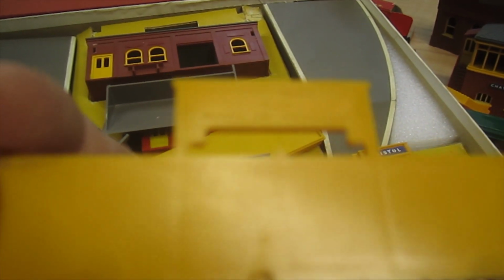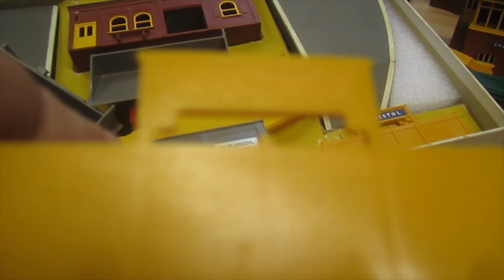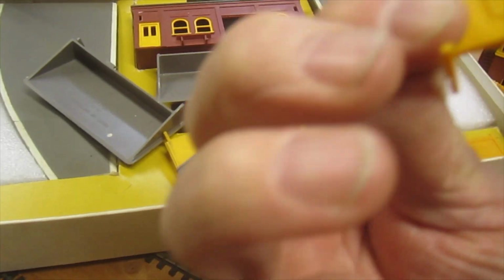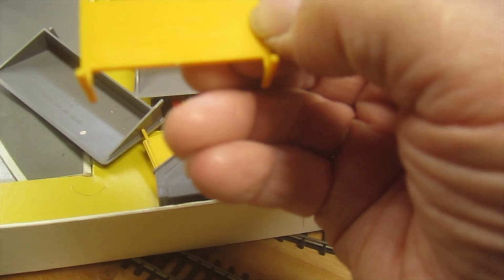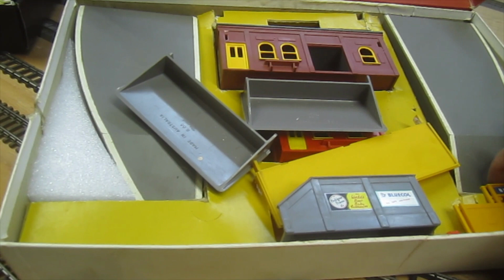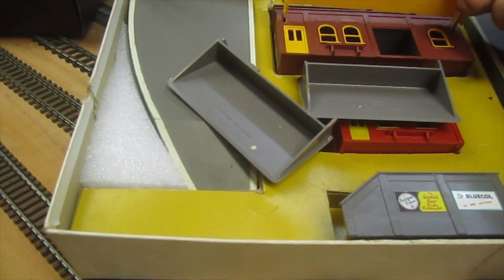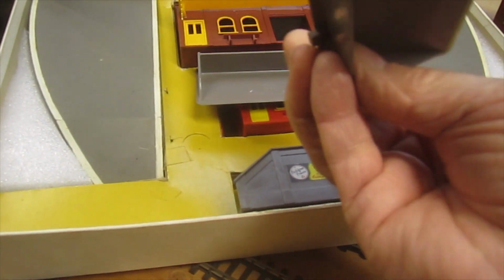Now all of these carry the number R68, I think. Oh, I could be wrong. I can't see it well enough. There's also a couple of these little signs, but nothing on these signs. I don't know if that's 68 or 69 on there for those ones. There's another awning that fits on the front of the station building. We'll get to that in a moment. A couple of short end ramps.